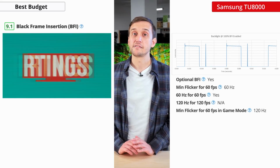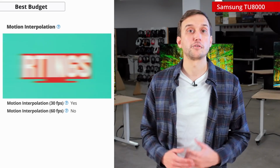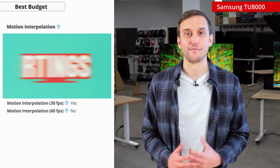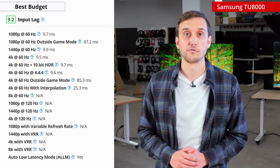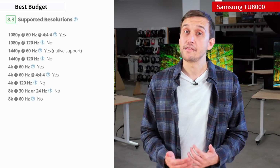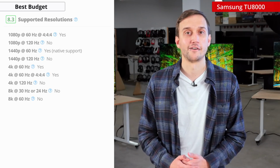That being said, it does have a black frame insertion feature that works incredibly well, and there's a motion interpolation feature if you prefer smoothed out video. Gamers will be happy to know that the input lag is exceptionally low, so you shouldn't experience any delays. And this TV supports 4:4:4 chroma, which is important if you want to use it as a computer monitor.